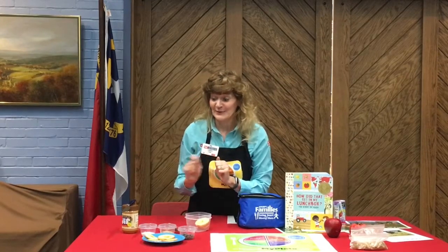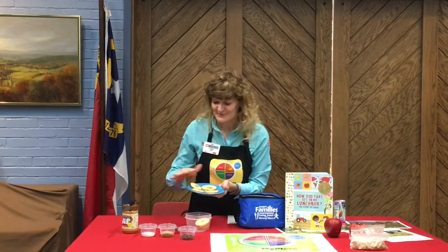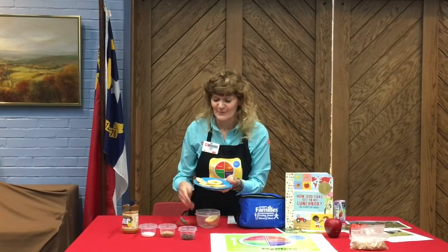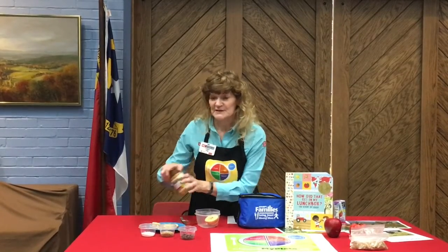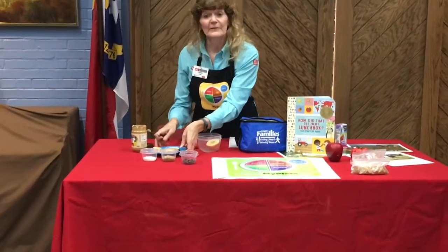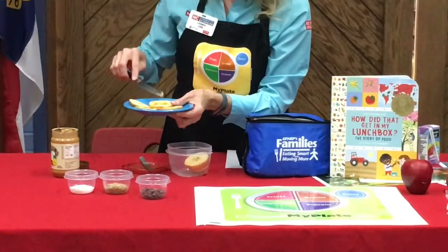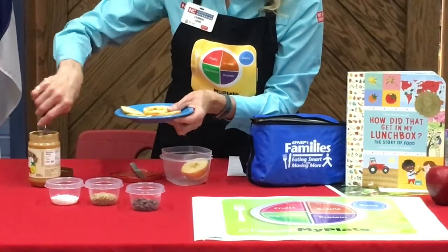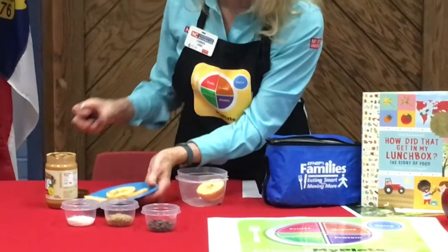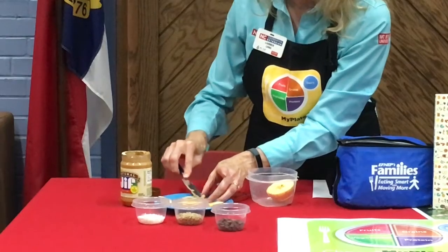This is going to be a healthier donut than what a lot of donuts would be, and we're going to top it with some delicious toppings to make it be even more delicious. So we're going to spread some peanut butter on our apple donuts. If you're allergic to peanut butter, you could choose another type of nut butter, and this is a great project that kids could actually do. So give them a plastic knife and let them spread their own peanut butter on there.